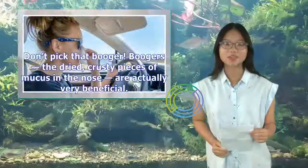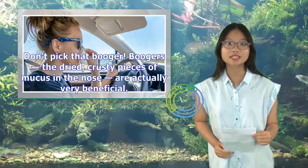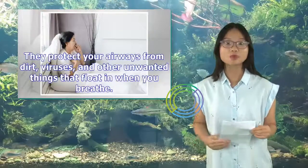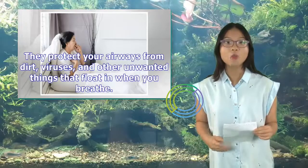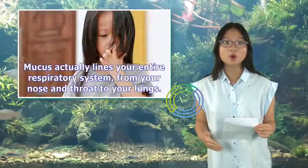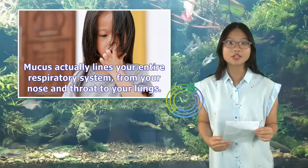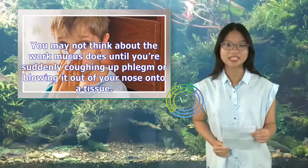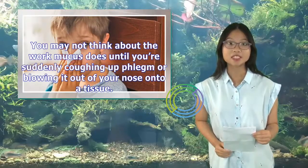Don't pick that booger. Boogers, the dried, crusty pieces of mucus in the nose, are actually very beneficial. They protect your airways from dirt, viruses, and other unwanted things that float in when you breathe. Mucus actually lines your entire respiratory system, from your nose and throat to your lungs. You may not think about the work mucus does until you're suddenly coughing up phlegm or blowing it out of your nose onto a tissue.